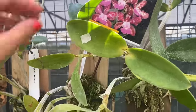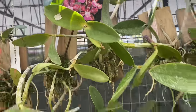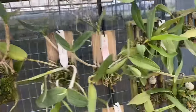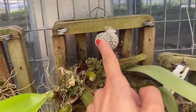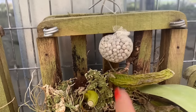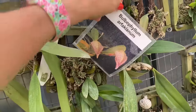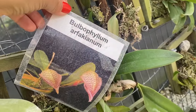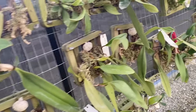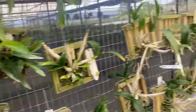There's another, what is this? Sea Royal Cognac Wilson. There's just so much. You can get them. And look at this, guys. They put the slow release on a little baggy thing and attach it to the top. That way they water and fertilize at once. Bulbophyllum Arfakianum. Very interesting.